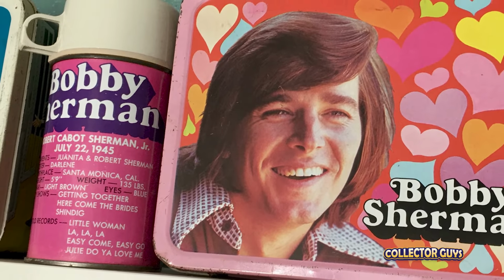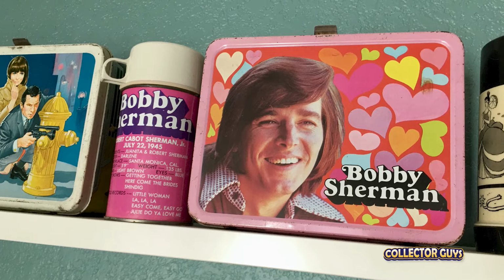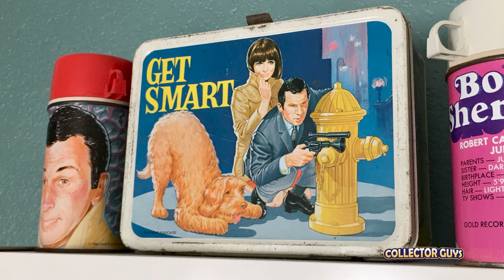Bobby Sherman, 60s, early 70s teen idol. I love this box. It's just a quirky box. It's designed for the times. It's got a bottle that has his stats on it, where you can find out where he was born, what color his eyes are, how tall he is, and how much he weighs. And who could forget the 60s comedy classic, Get Smart?